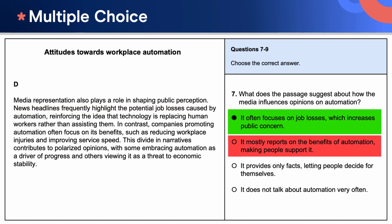The second option says, it mostly reports on the benefits of automation, making people support it. But this is not correct. The paragraph says that it's companies, not the media, that focus on benefits. The third option says the media provides only facts, letting people decide for themselves. But this is also incorrect because the passage describes a divide in narratives about how automation is presented. This shows the media is not just reporting the facts.